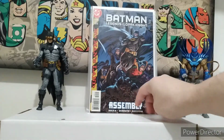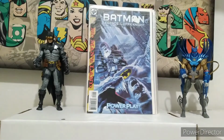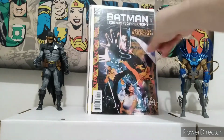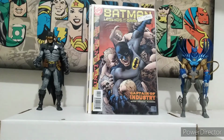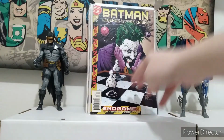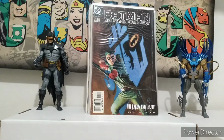Issue 120 is the first appearance of Cassandra Cain as Batgirl. So just zero flow during the tie-ins. Like, I believe Shadow of the Bat's already ended now. It ended at No Man's Land.